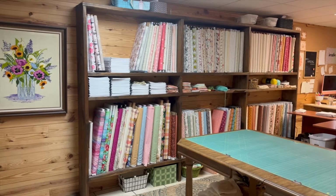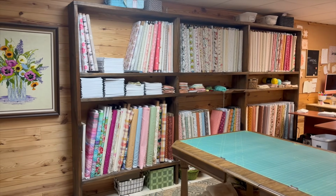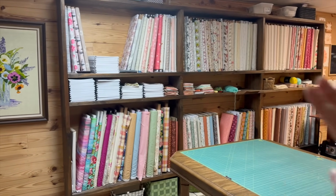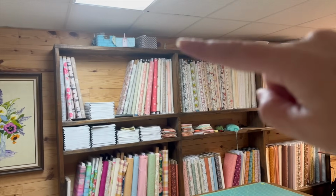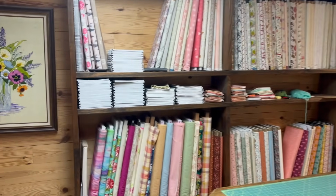So this wall of fabrics is mostly for the shop. Actually, I take that back. It's all for the shop, except for maybe the top row where I just have random things stored. All these bolts are for the shop.